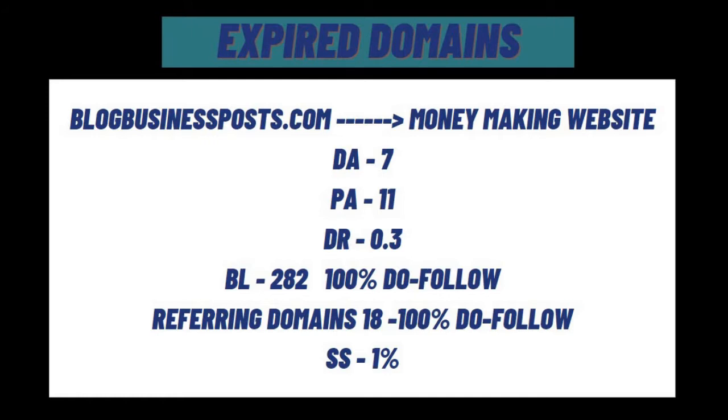That's what you want to look for, a spam score of 1%. What this is actually saying is that people sometimes allow their domain to expire because they were doing dodgy stuff with the domain, or they were building backlinks in kind of an illegal way, and so Google penalized the domain.